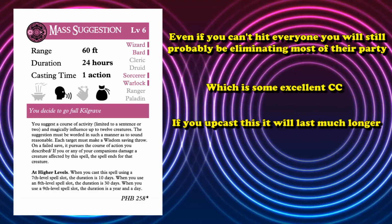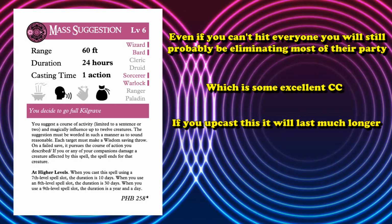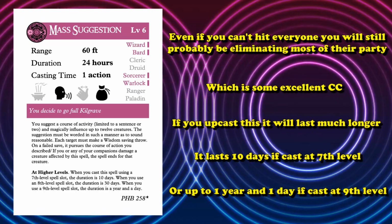And if you want to be more devious with Mass Suggestion, you can increase the duration of the effect by quite a lot by upcasting the spell, where it can last up to 10 days if you upcast at the 7th level, and a year and a day if cast at 9th.